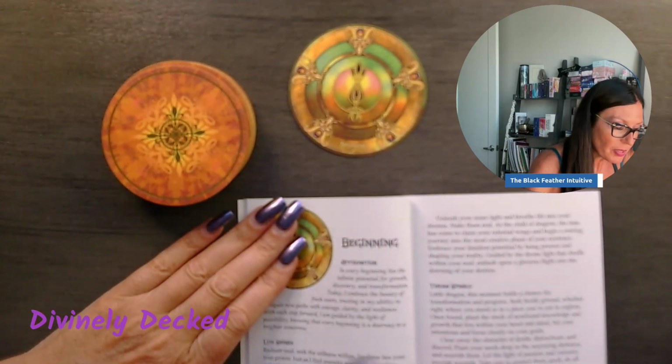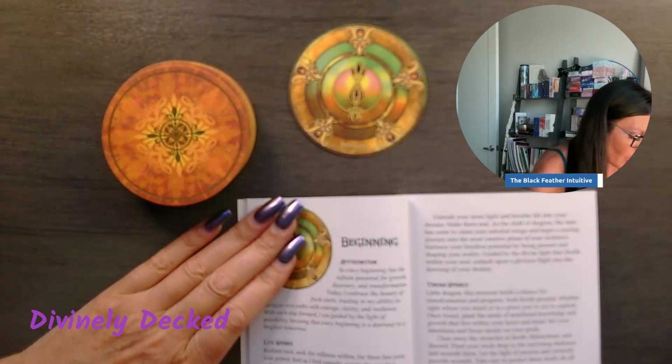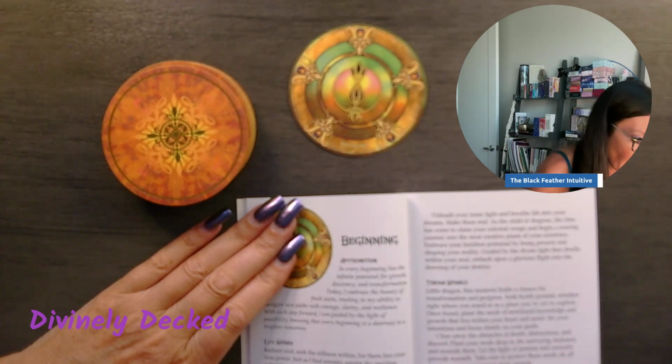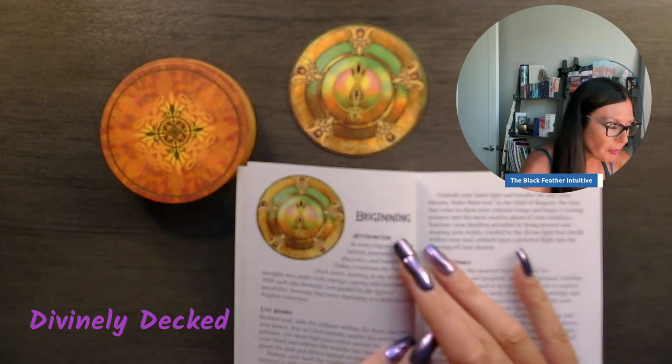Then we have the 3 dragons that are represented in this book. We have Lux, we have Terra, and we have Umbra. So Lux shines, Terra speaks, and Umbra growls. And I love this because you get 3 different perspectives on the card.